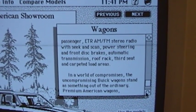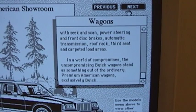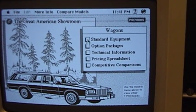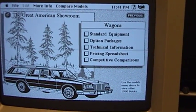Apparently they didn't offer the AM stereo radio on this one, or at least they don't talk about it if they did. Again, you can see standard equipment, option packages, technical information, a pricing spreadsheet, and competitive comparisons.